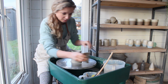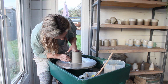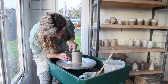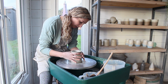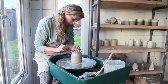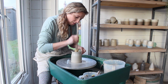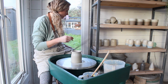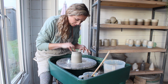I tried to achieve these milk jugs within 3 pulls. There I am using the kidney to just straighten out the wall, give it some shape, and collaring in at the top there. I got rid of any standing water with my sponge on a stick, just checking the diameter.